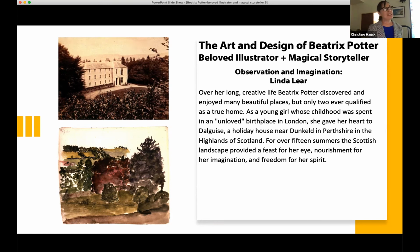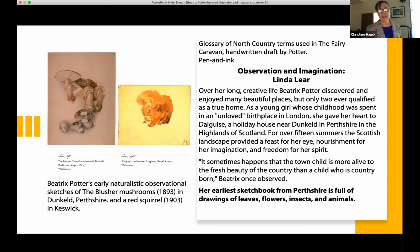For over 15 summers, the Scottish landscape provided a feast for her eye, nourishment for her imagination, and freedom for her spirit. Every location she was with her family is in her books. She just recorded, observed, painted, sketched, and developed the context for her stories, each of her stories. Observation and imagination, Linda Lear.